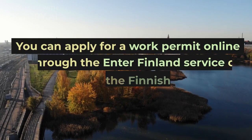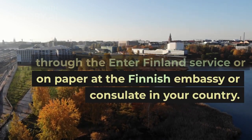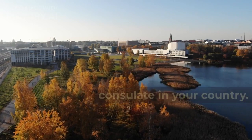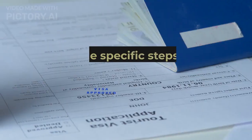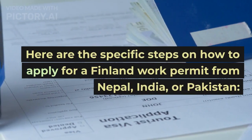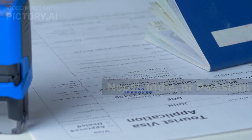You can apply for a work permit online through the Enter Finland service or on paper at the Finnish embassy or consulate in your country. The application process takes about 3 months. Here are the specific steps on how to apply for a Finland work permit from Nepal, India, or Pakistan.